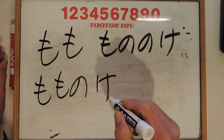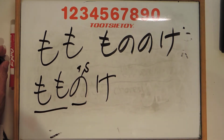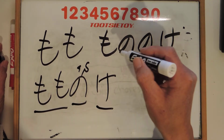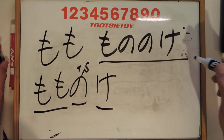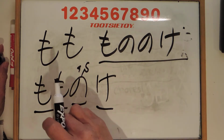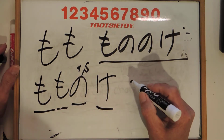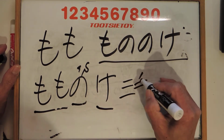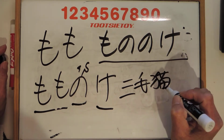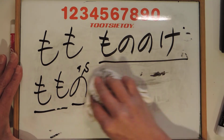So Momo is a peach, no is, as you know, apostrophe S, Mononoke. Instead, Momonoke is a spirit. Momonoke is a peach hair. So Momo is a peach, no is apostrophe S, K is a hair. Remember, I said mikeneko, three different colors of hair, cat. Yup. Another useful information.